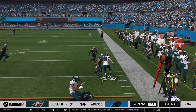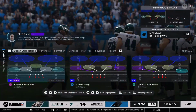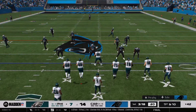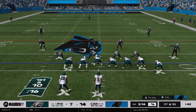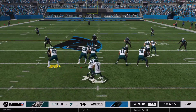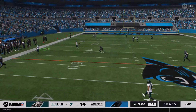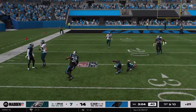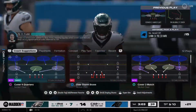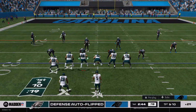This is to Goddard on the screen. And he's going to be run out after a gain of about 6, but that'll be good enough for a first down. And the Eagles first down. Great. Off the play fake, Hurts. That's caught downfield by Smith. And he'll be taken down, but they are in business inside the 30-yard line.